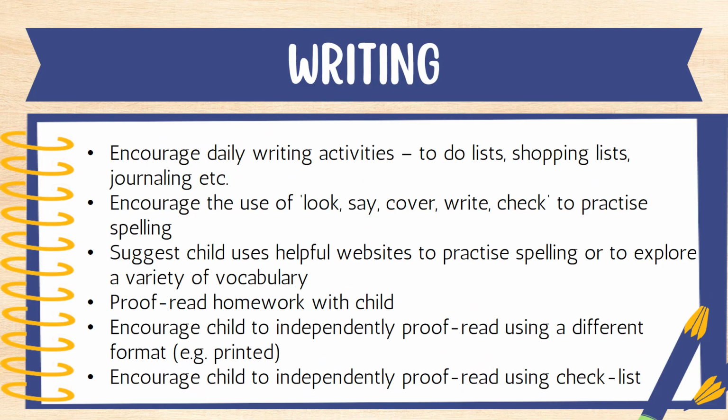Ways to encourage writing at home. So you could do some daily writing activities, for example, getting them to do little to-do lists that they can check off throughout the day, which will help their organisation skills as well, especially as they move up through the senior phase. That will be really crucial for organising their revision and studying.